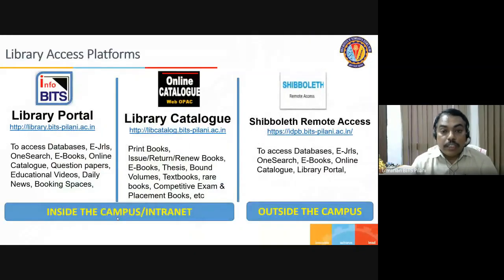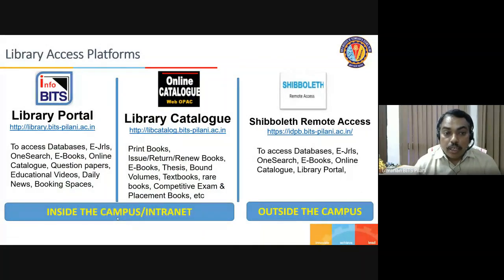I'm talking about three platforms. The library will be using these three platforms. One is the library portal, that is our website. Library catalog, that is for your issue and return, searching the books and e-books and all that. This is called the library catalog. And the third platform is Shibboleth, if you want to access the library resources outside the campus, then this platform will help you. So all these three need different credentials.